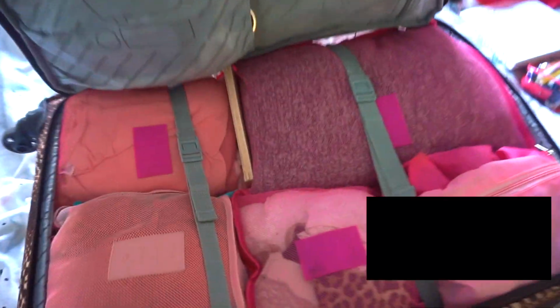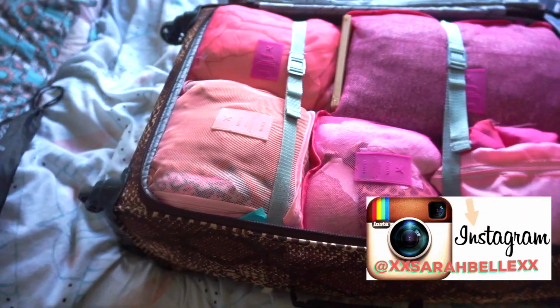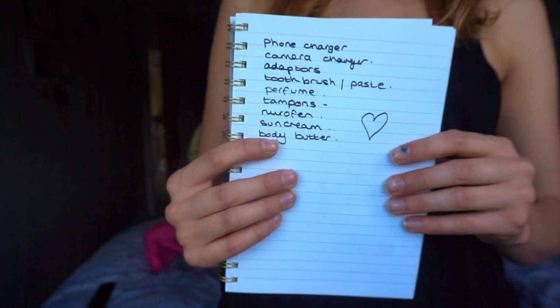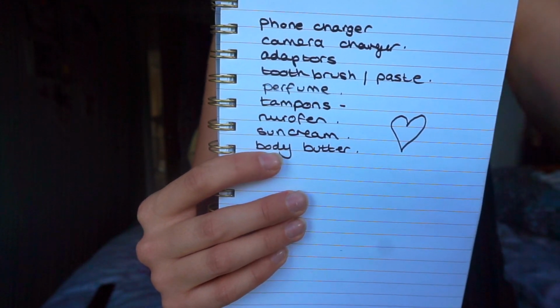And voila, we are complete. This is how the suitcase looks, all nice, organized, tidy. I love it when my suitcase is tidy because it just makes you feel so much better when you get there and you know that you've got everything. Then it's just my little list that I have to put in extra.